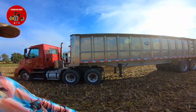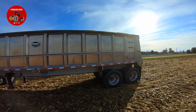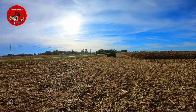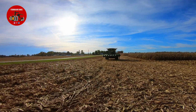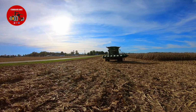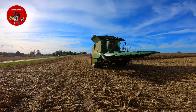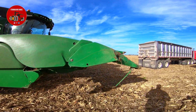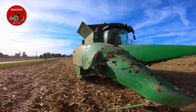Okay, all kinds of stuff's going on now. I overfilled the truck, not too bad. And the combine bent an inch now. Even with auto header height control, stuff still happens. It'll buff out.